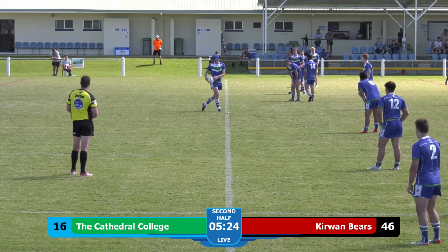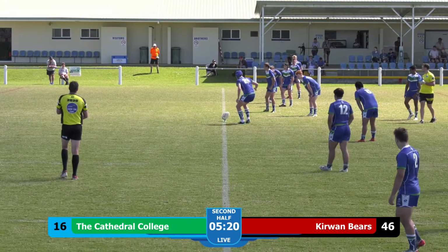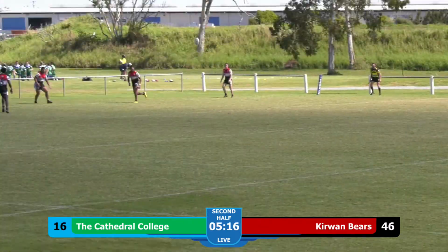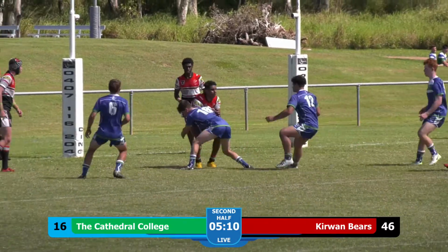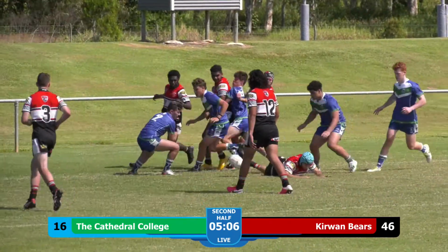I think the Kirwan boys will be looking to make sure that they don't concede any, because defence is going to be very important as they head into the end of round games and then into the semi-finals. And both these teams were undefeated before the game today, so Kirwan are definitely on the front foot, and I think they'll be looking to make sure their defence is tidy.